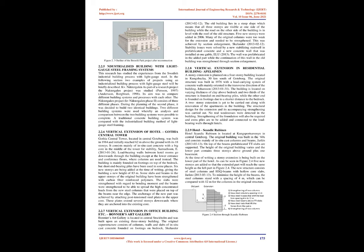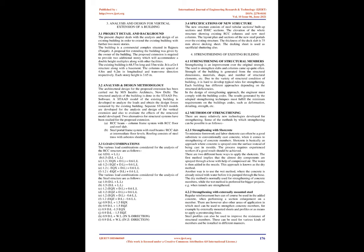Hotel Scandigribinen is located at Kungsportshavnen in central Göteborg. The original building was built in the 60s and consists mainly of in situ cast columns and beams. Jarlin, March 13, 2013. On top of the beams, prefabricated TT slabs are supported. The height of the original building varies, and the lower part contains 3 stories above ground plus 1 basement. At the time of writing, a story extension is being built on the lower part of the hotel. As can be seen in figure 2.45, new stories are added so that the extended part will reach the same height as the left part in figure 2.4.